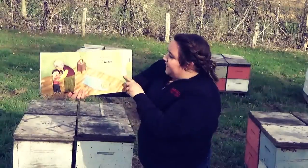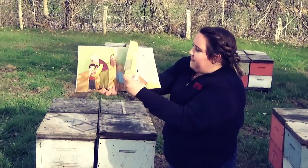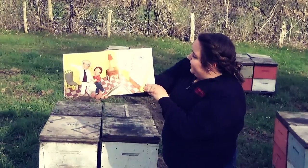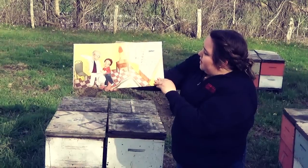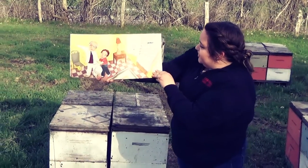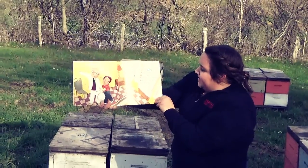Here is my grandpa, who's known in our town as the Beeman. Here is his jacket with zipped up hood that covers his face just the way it should when he visits his hives as the Beeman.